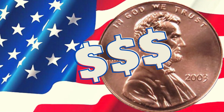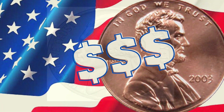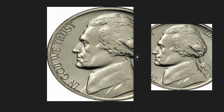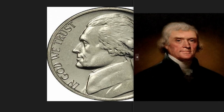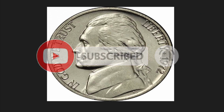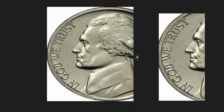Most valuable American coins, rare and expensive in value, not to spend, of 2003. The 5-cent coin of 2003. Depicted on the obverse: the portrait of Thomas Jefferson, 3rd President of the United States of America. He held the role for 8 years, from 1801 to 1809.